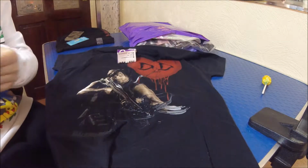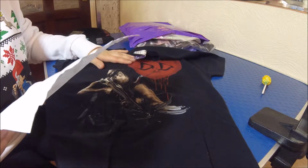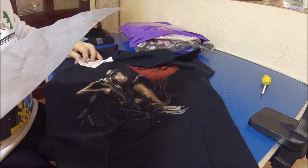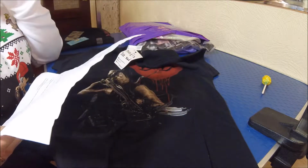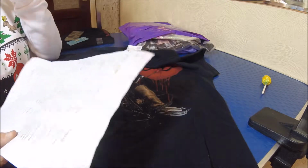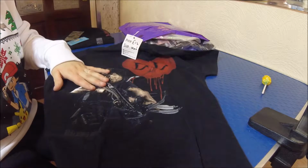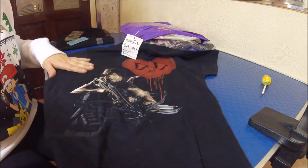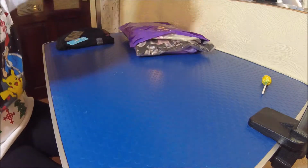Now this one was also in the sale. So this one was $7.99 originally. That might even have been a sale price. It might have been more than that. Yeah, it was originally £15. It was in the sale at $7.99, and then there was 50% off, so that was approximately £4 for that t-shirt, which I think is fantastic. You know, really good, and I just love it. Can't wait to wear that one.